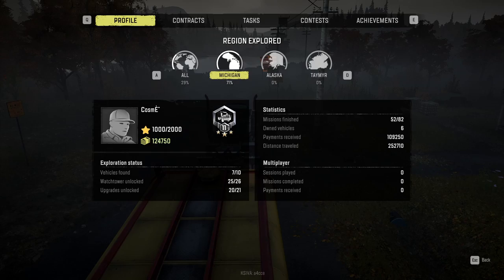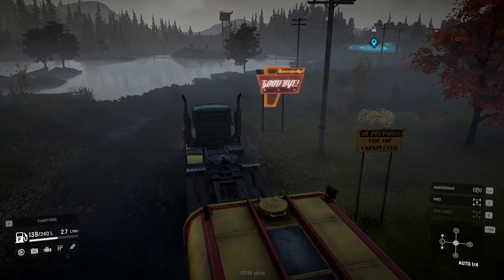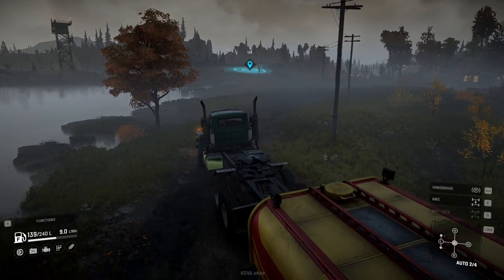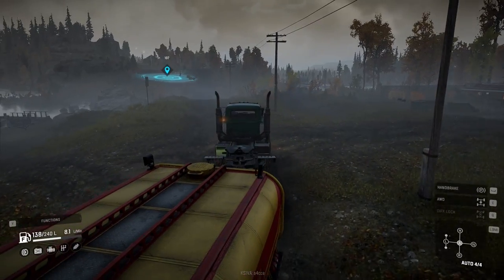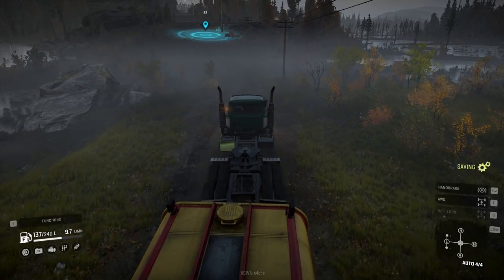So leveling wise, at this point we're level 11, 1000 XP away from level 12. We are starting to unlock purchasable trucks by this point. I think I saw one or two which we had unlocked. I'm not going to give much of a look at them because we're already having our hands full with trucks already available.